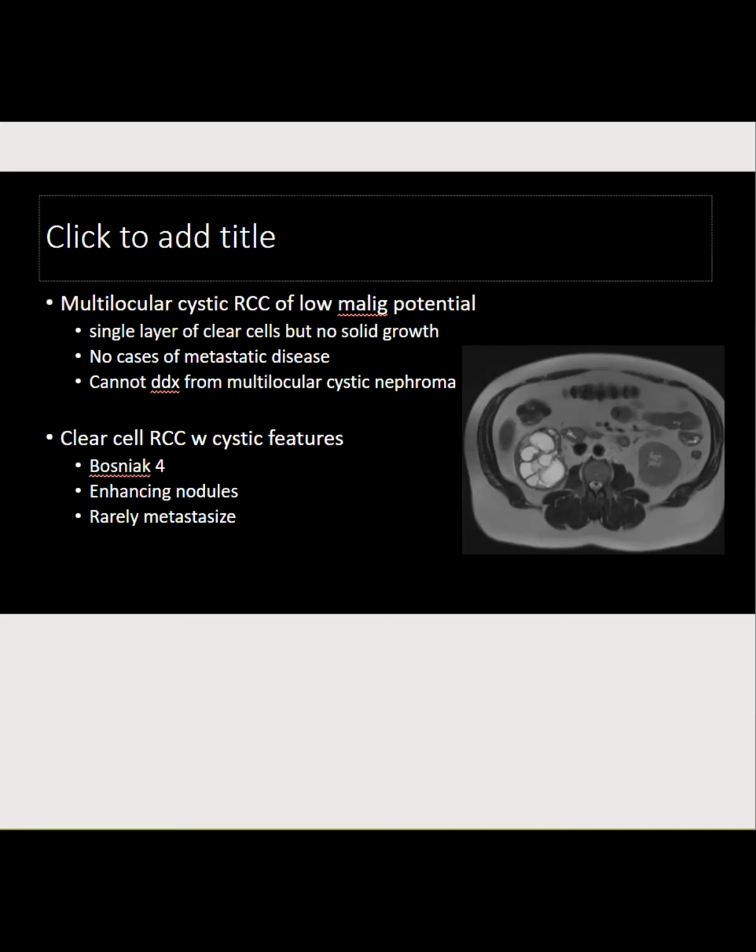And what you said reminds me of the movement that I've seen over the last, I want to say 7 years or so, where it's almost getting to the point where we don't have a real Bosniak 3 category anymore. Everything in 3 is kind of like what we used to call a 2F, meaning a potential to follow lesion. You really have simple cysts and minimally complex cysts that are benign, then things you want to follow, and then potentially surgical Bosniak 4s that you've got to go after.